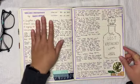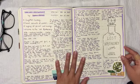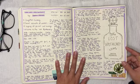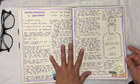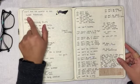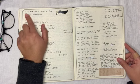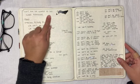This is my spread of The Lost Apothecary. Very good book in mystery. I'm starting to read a lot more mystery for some reason, but oh, it's such a good book. Then I read the poems by Kwame Alexander. I hope I said his name right. And they're called Light for the World to See.